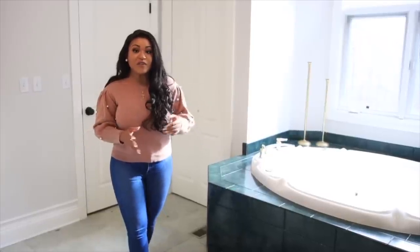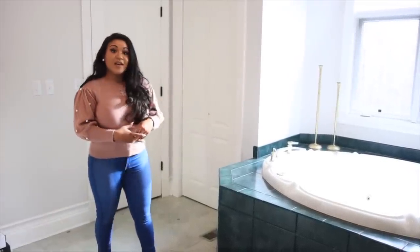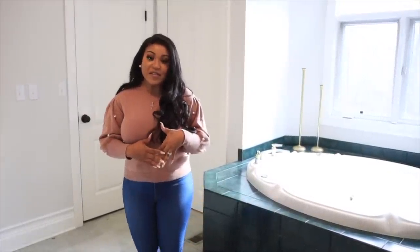We've already started buying stuff to get started with everything. We're gonna add a new door to this linen closet, and yeah, it's gonna look really good, and I'm definitely gonna take you guys along the process of the bathroom so you guys can see the whole thing.